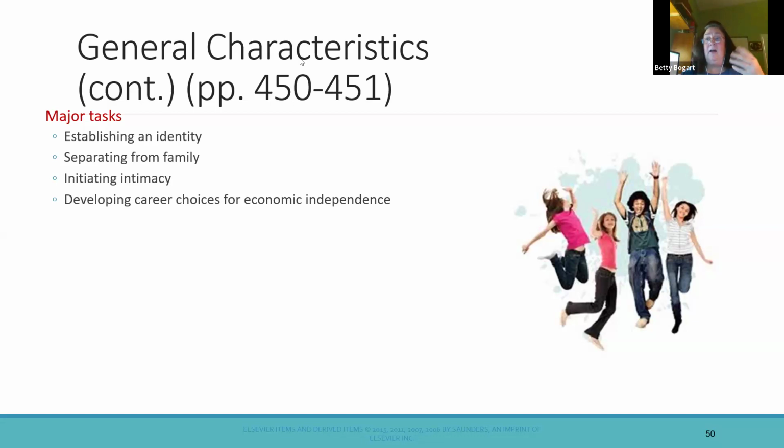This identity. Okay, let's go further. Body image. I've got too many pimples, too many freckles. My hair's too curly. I'm too fat. I'm too skinny. My feet are too big. They're never satisfied. Body image, big thing.